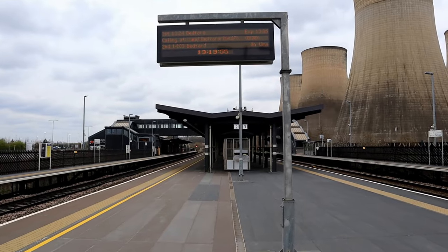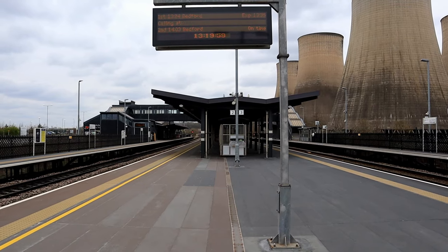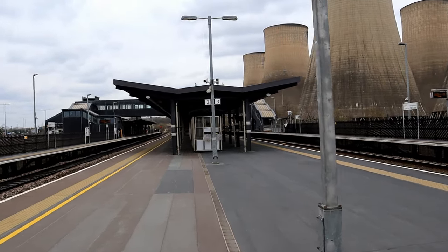Now let's head up and over on the footbridge to see what's going on platform one, because that's where the main station building is. Hoping there's a loo, because I haven't been since about 25 to 10 when I was at Nottingham.